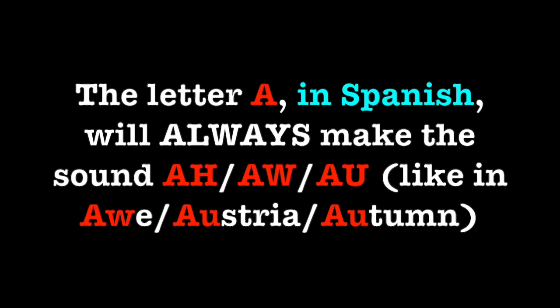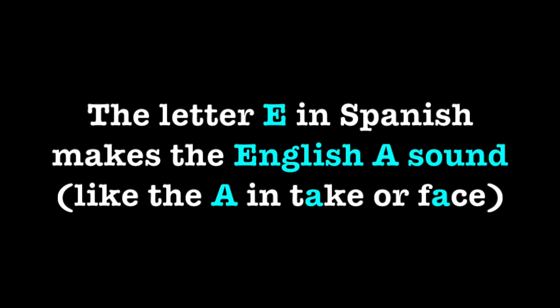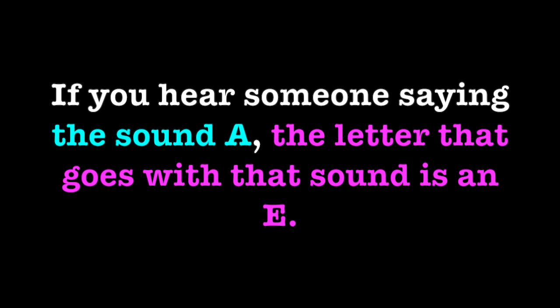Okay. Anyway, the letter A in Spanish, it's always going to make the same sound. The sound it always makes is the sound ah. So anytime you see an A in Spanish, it's always an ah. Or if you hear someone say ah, that is the letter A in Spanish. The letter E in Spanish always makes the sound A. Okay, so anytime you see an E, it's always going to make the sound A. And if you hear someone saying that sound A, the letter that goes with that sound is an E. Okay, so the word they're saying is going to have an E in it.